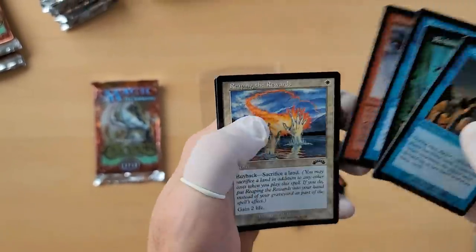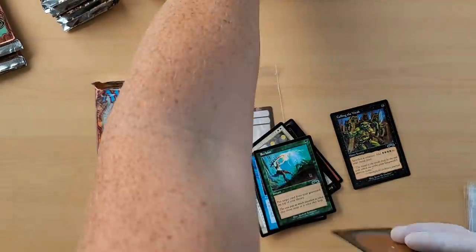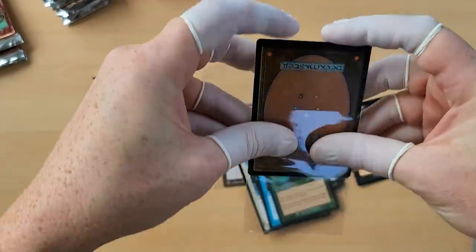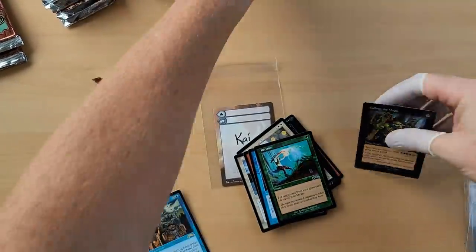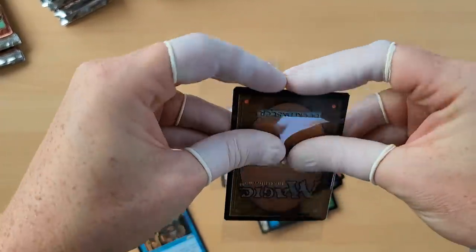Root water, dizzying. Calling the weak at the end. Cool. So two little pulls there for my friend. Not bad at all. Swing. Swing. There you go, buddy. Not bad. These two will get sleeved. Let's see what other joy you get out of here.